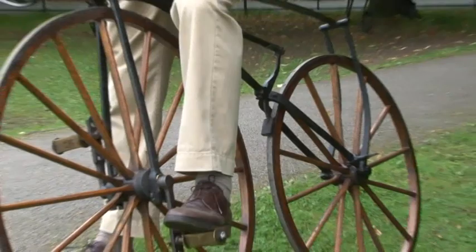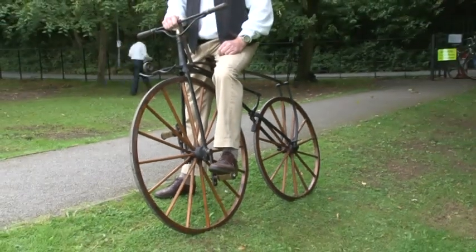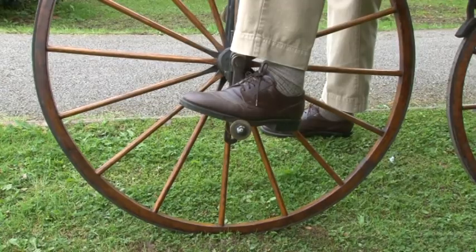It's not so different from our modern bike, except that it's propelled by pedals attached to the front wheel. Oh yes, one other difference. They were so uncomfortable to ride, they called them bone shakers. Here's J Wildin talking to someone who likes to ride one, John Malseed.